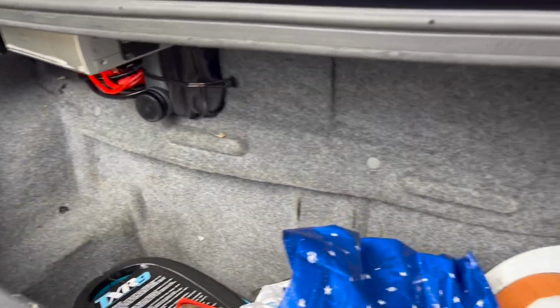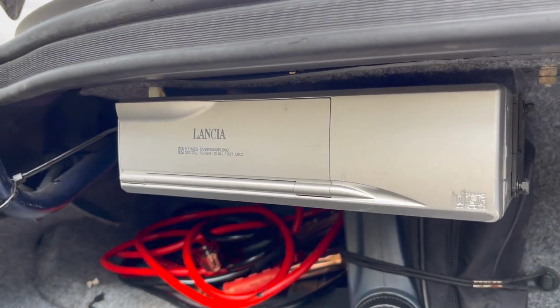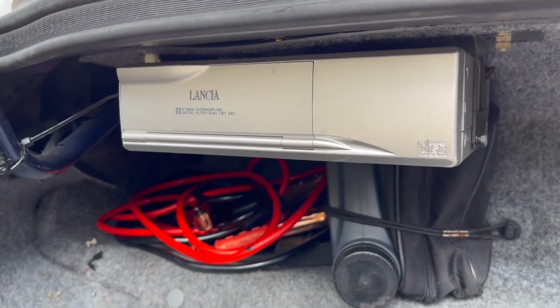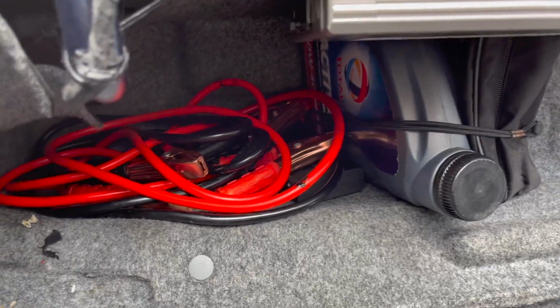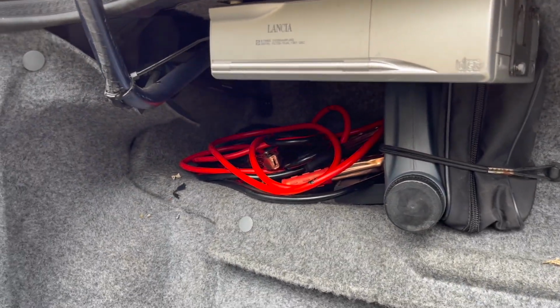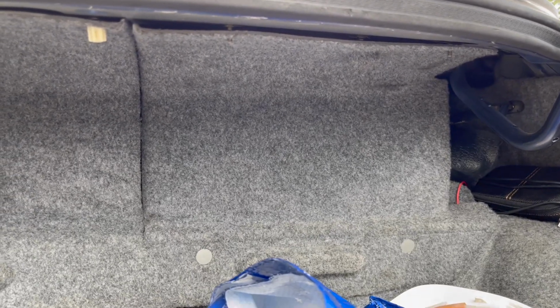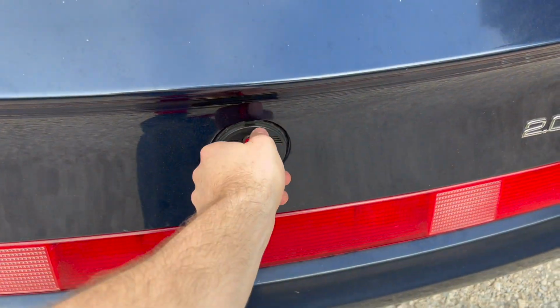And yeah, something interesting is that you have a CD charger from Lancia, because it's a Fiat Alfa Romeo Lancia group. And here you have some interesting storage. Even if the boot is small, you can store some oils, some cables, and same on the other side. And here you have the battery compartment. So yeah, quite a small boot, but it's enough for 2 cabin luggage.